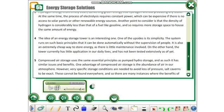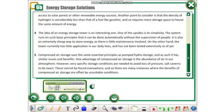4. The idea of an energy storage tower is an interesting one. One of the upsides is its simplicity. The system runs on such basic principles that it can be done automatically without the supervision of people. It is also an extremely cheap way to store energy, as there is little maintenance involved. On the other hand, the tower currently has little application in our daily lives and has not been tested extensively as of yet.